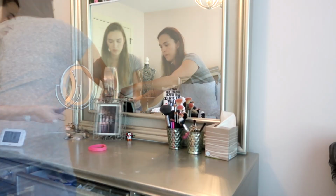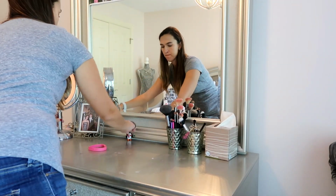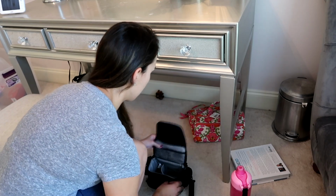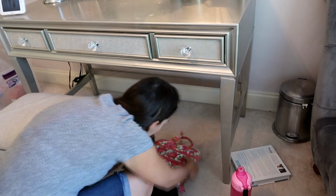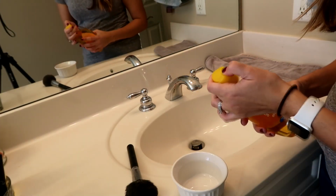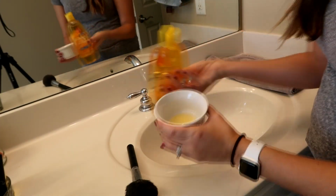The nice thing about this vanity too is it had USB connection ports in the vanity itself. So you just plug in the vanity and there's two USB connections. So I use it to charge my phone, charge any device that I'm using.